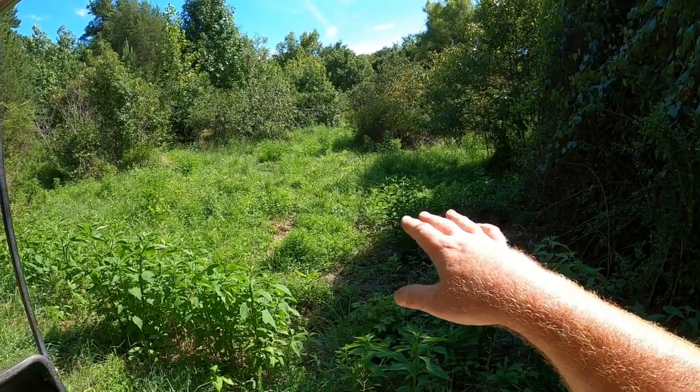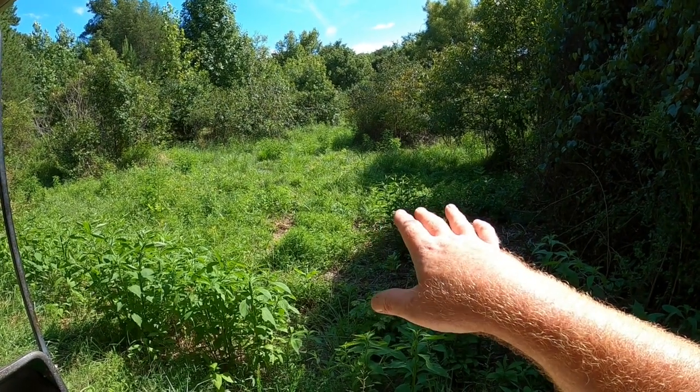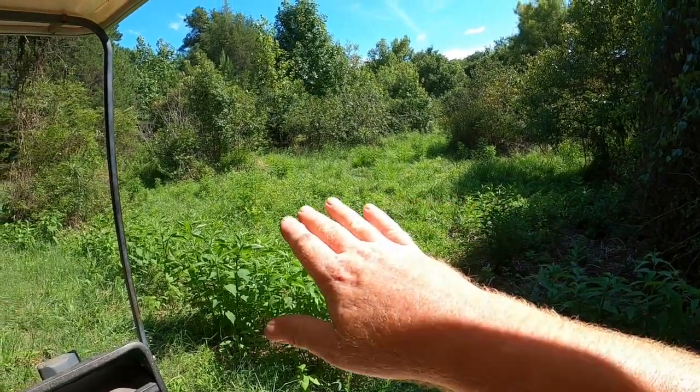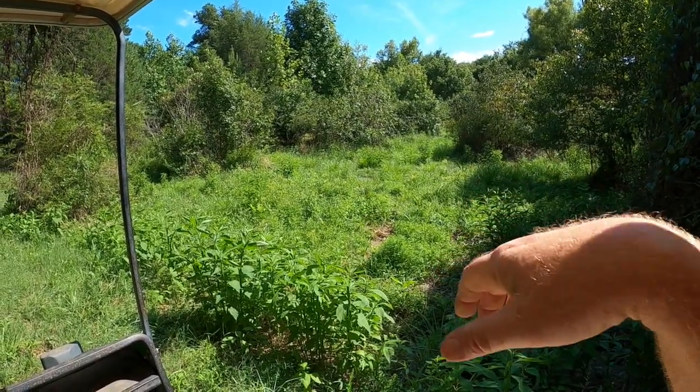So like I said, all this in here stays wet and nasty, and even in the summer I need to do some massive drainage ditches down here, and I think it'll dry up a little bit. But eventually I'm going to try to work my way through here and get all these trees cleared out. I don't know that I'll ever be able to do anything over here other than just mow it when it's real dry.